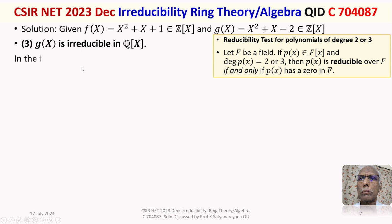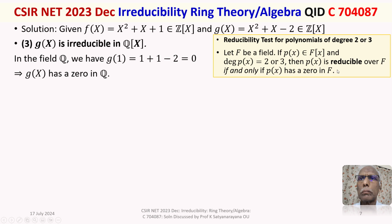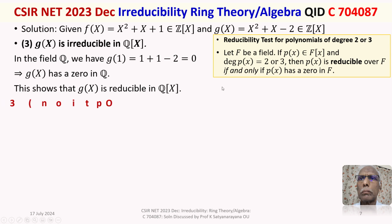Correct, because the coefficients are rational numbers. Now in Q, the multiplicative identity 1 is there. So g of 1 is 1 plus 1 minus 2, which is equal to 0. That means g of x has a 0 in Q. So if it has a 0 in Q, then it is reducible over Q. So g of x is reducible in Q, and thereby it is reducible in the polynomial ring over rationals Q[x]. So it is reducible, but your statement in option 3 is that it is irreducible. Therefore, our option 3 is not true.